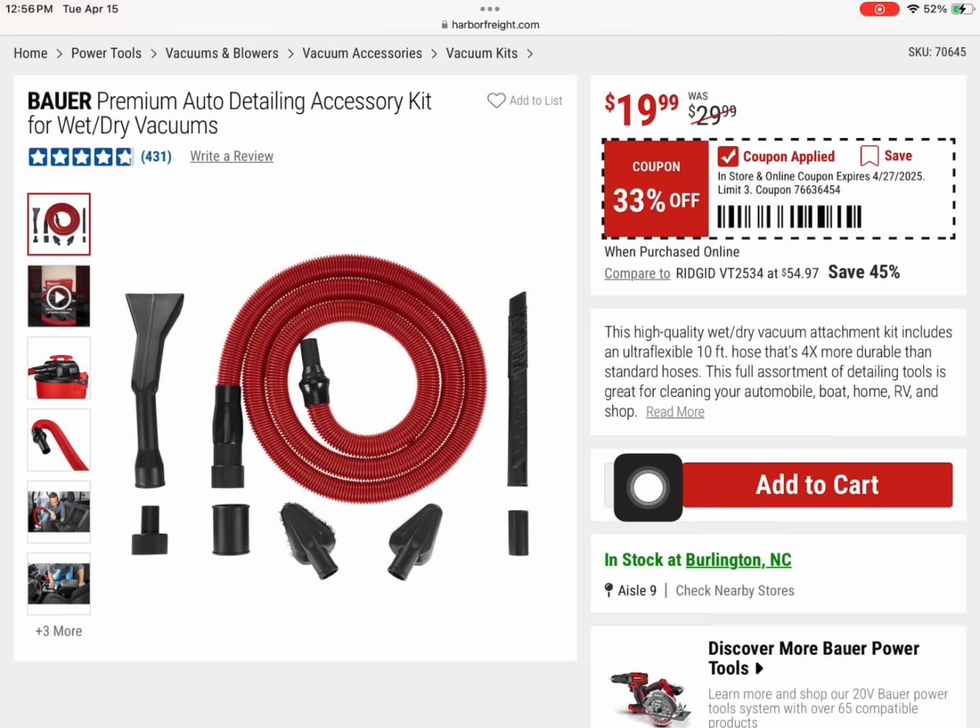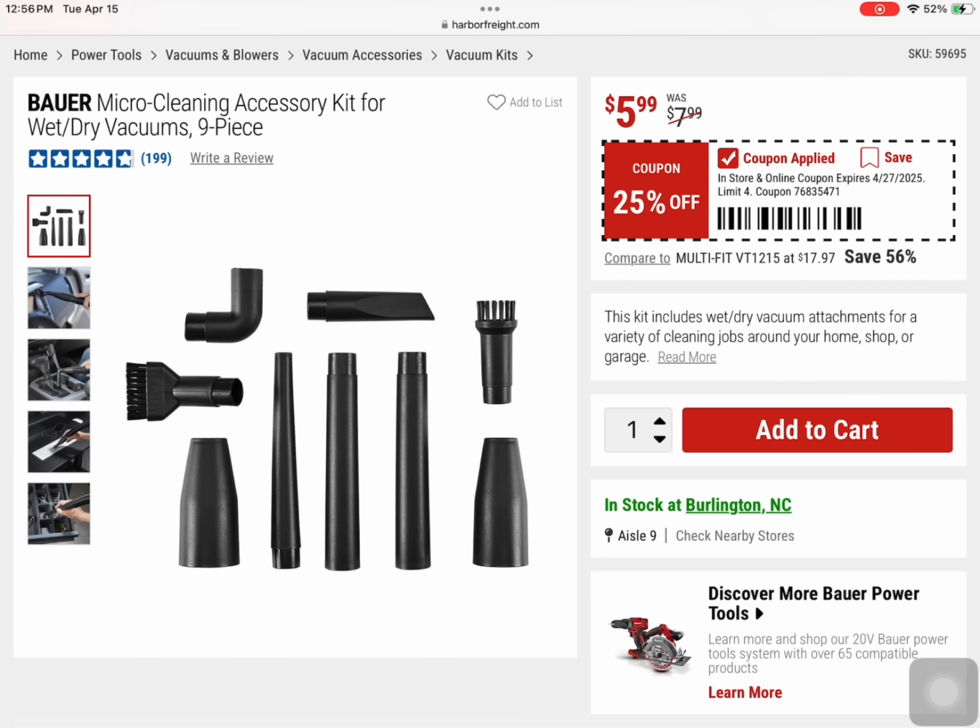This is going to be 33% off, and you're getting that durable hose here. They're saying it's 4 times more durable than other hoses. Now, keeping with Bauer, they've got this micro cleaning accessory kit. It's a 9-piece kit, very highly rated, 25% off at $5.99.